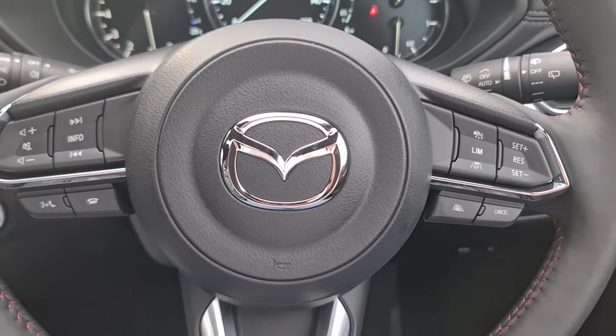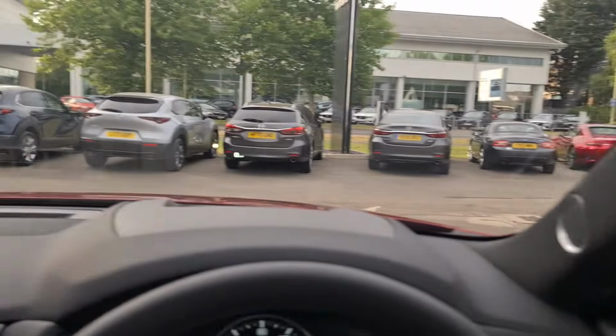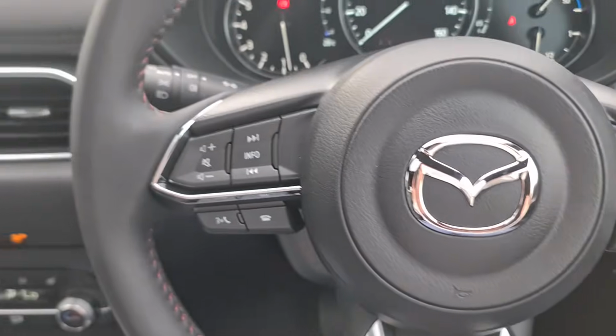You do have the horn smack bang in the middle of the car. Awesome, probably just woke all the neighbours up. It's the middle of the day.